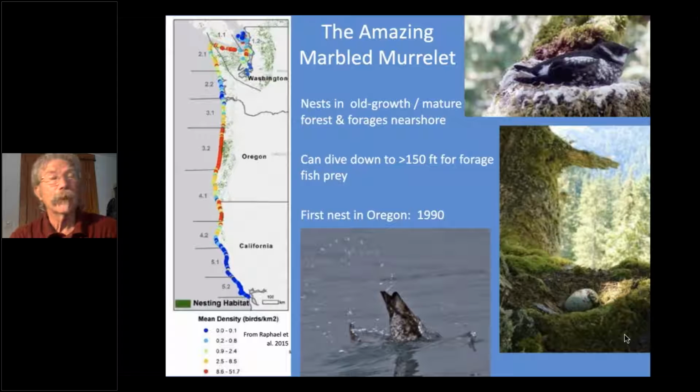In the graph on your left, you can see the number of birds per kilometer, from Marty Raphael's study. So it's a density of birds per kilometer. You can see from California, where there's almost none, to the hot spot on the central coast where we have the highest, and then you go up to Puget Sound. These hot spots give you an idea of core areas for conservation. And those habitat hotspots in the ocean, surprise, surprise, are linked to the habitat on the terrestrial side.